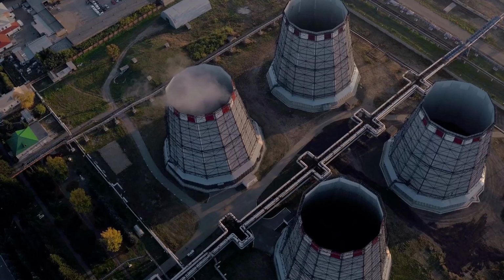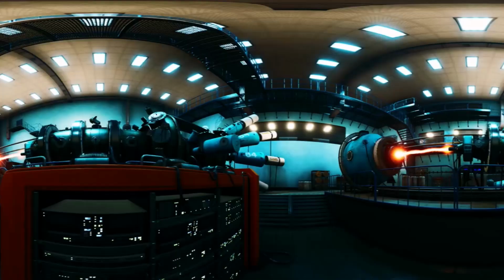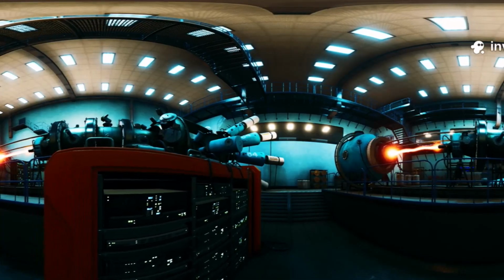Have you ever wondered how a nuclear reactor makes electricity? It's not as mysterious as it sounds. It's all about moving heat. A pressurized water reactor, or PWR, is basically a very powerful and very controlled way to boil water.